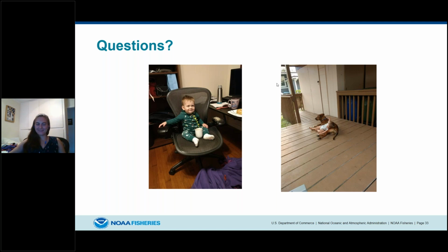Next question is from Robert Wildermuth. Have you looked at leave one out or other cross-validation methods for looking at performance of the SOI index's ability to guide stock projections? Not yet, but that's a good suggestion. It's something I'll have to do.